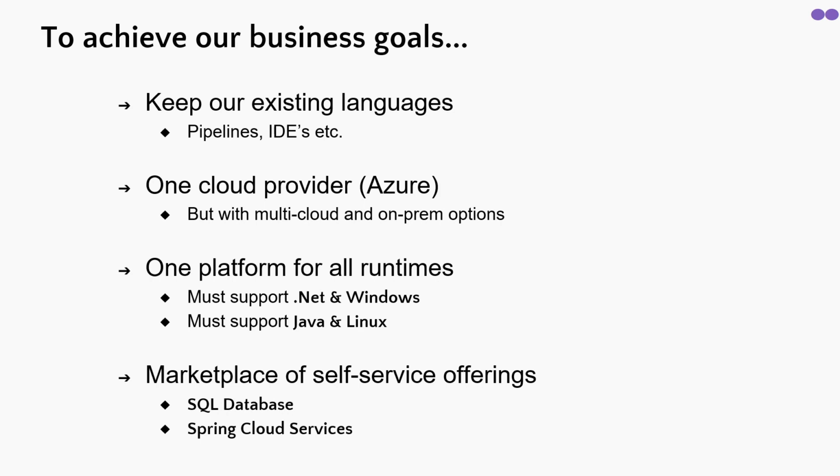So first, we want to keep the existing languages. We're not trying to change anyone over. It's maybe a Microsoft company, a lot of .NET within the company. We're not going to merge a Java app in and then rewrite it into .NET. That's not going to help anybody out. They merged because it's a good app and it works the way it is. Let's keep them separate, so their pipelines, their IDEs, their tooling and things like that stay separate. Keep them the way they are.